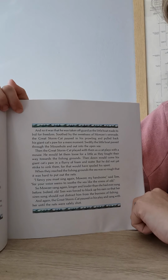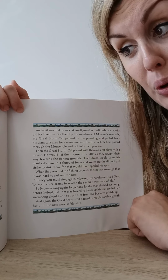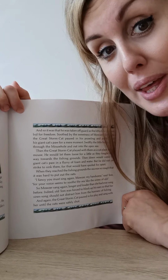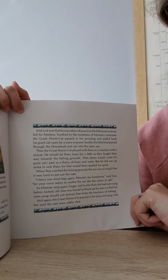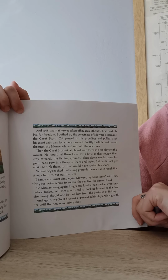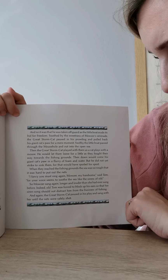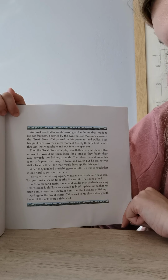And so it was that he was taken off guard as the little boat made its bid for freedom. Also, by her singing, she managed to get the storm cat to calm down for a minute so they could get the fisherman's boat out. Soothed by the sweetness of Mouser's serenade, the great storm cat paused in his prowling and pulled back his giant cat's paw for a mere moment. Swiftly the little boat passed through the mousehole and out into the open sea.